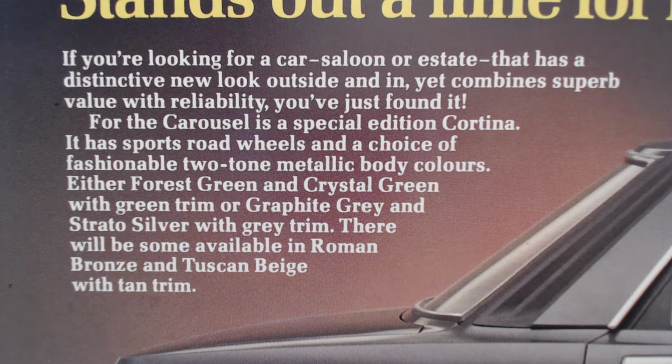Now, it doesn't tell you how many they sold of each colour, but it sounds like that would have been the rare one. Certainly by how they're phrasing it, by saying there will be some. But I would be tempted to say that's the rarer colour combination.